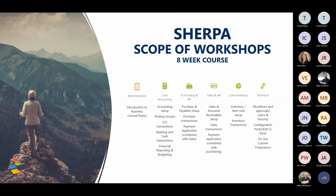Then we also go into our core accounting. We teach you how to set up your system. We teach you about posting groups. We show you general ledger transactions. We talk about bank transactions, and we also go into depth of the financial reporting and budgeting. In all of these workshops, I don't need to read through every single one of them. You can read those on your own.